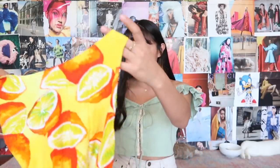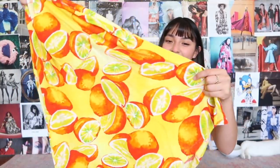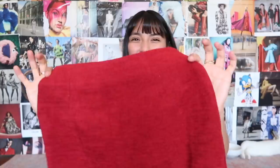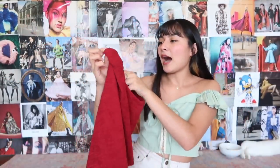Ooh, this next piece here seems very summery. What is this? Lemons? Oranges? Oranges. It's bright. It's funky with this all over print that I'm pretty sure it's oranges. You guys see oranges? Yeah, I think it's oranges. But the last piece of clothing that we have in the box is another mini skirt, which I love. It kind of almost feels soft, but tweed. I don't really know what this fabric is, but it is mini. It does look to be a high waist.